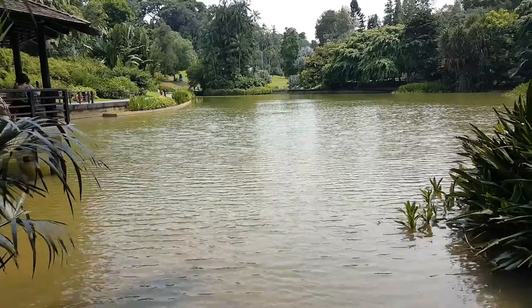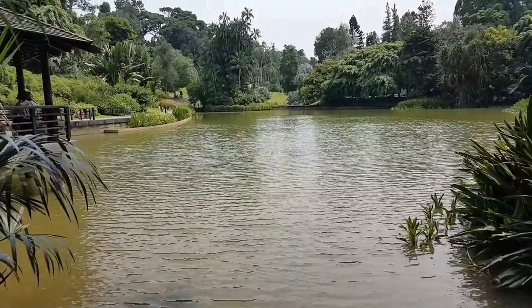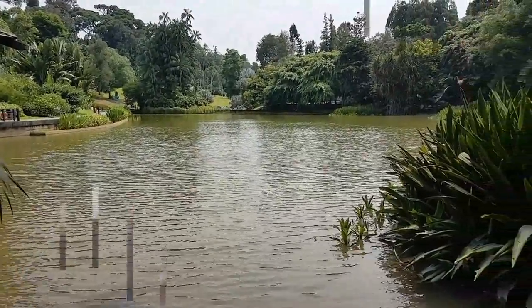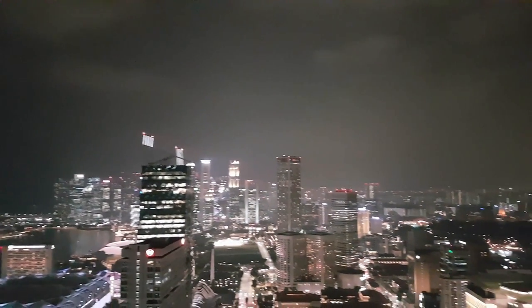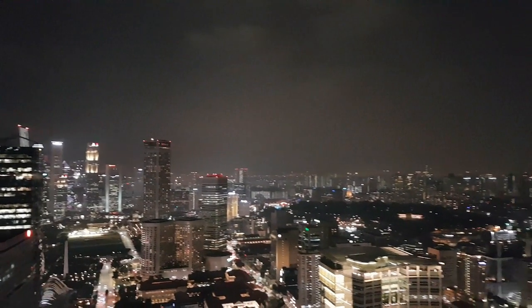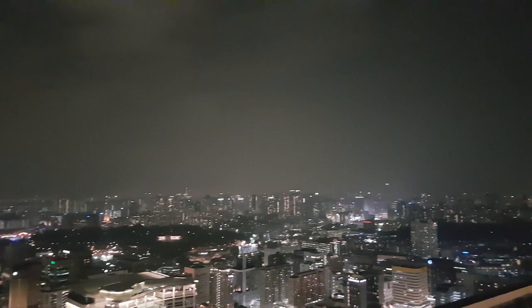Let's walk around the Botanic Gardens. And some of the sights from Singapore are really good, like this rooftop bar, which we were getting a little worried about because there was a big thunderstorm not far away. They did have to say that they would evacuate the bar if there was lightning. But we managed to finish the drinks and come down instead.